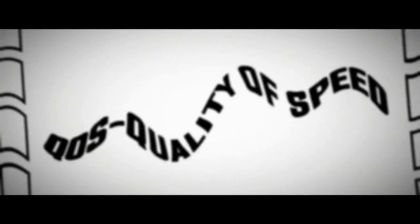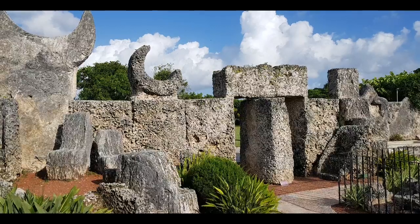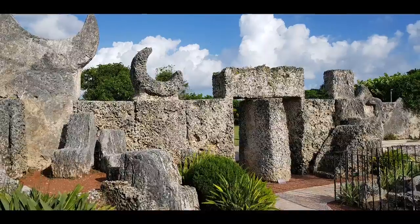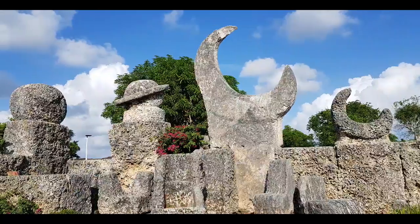That's me at the stepped pyramid in Egypt. Today we're going to discuss a possibility of how the pyramids were made. We're going to look at something that I discovered at this location, which is in Florida. It's called the Coral Castle.